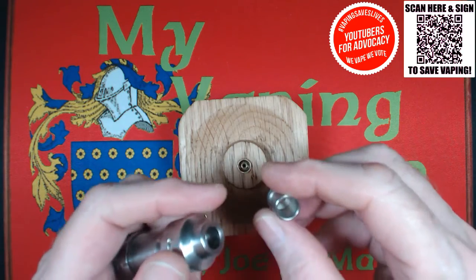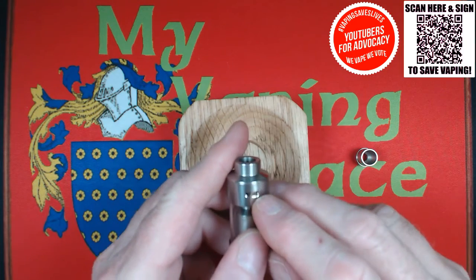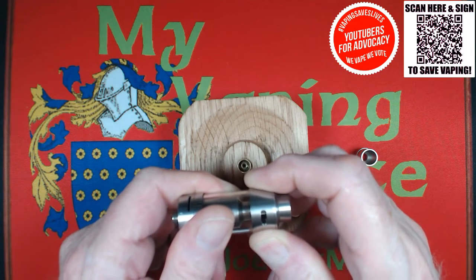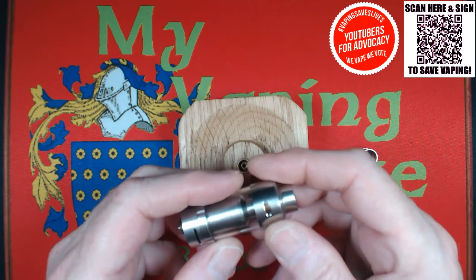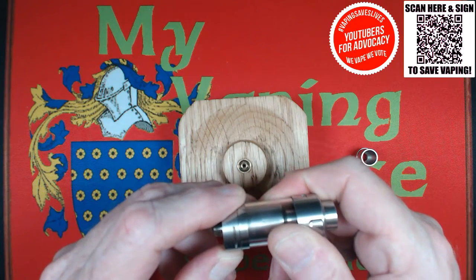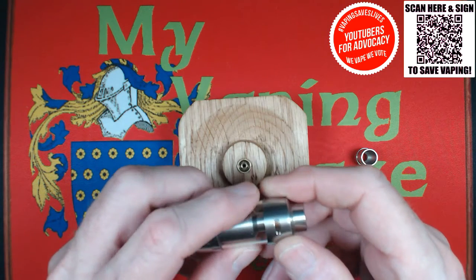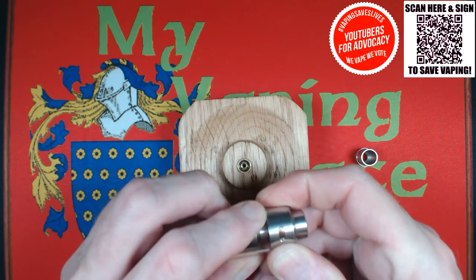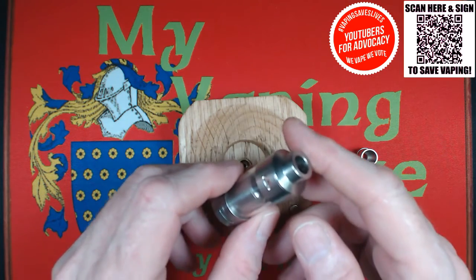This has a wide bore 510 drip tip on here. It is a side top fill. You move this like so to fill it, and you move this like so to close it. I suggest that when you do fill this, you close the airflow down here first, and then you open this up and do your filling, and then close it up, and then open your airflow. Otherwise you're liable to flood the tank.